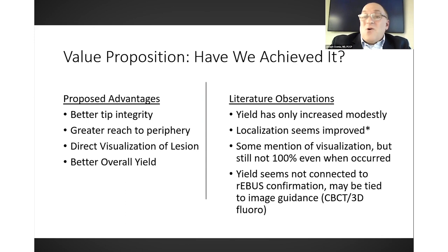Localization seems improved, but we're not 100% sure based on some of the definitions that we've used. There's some mention of direct visualization, but really only in one trial. And still, even when direct visualization occurred, the yield wasn't 100%. And the other interesting thing is yield seems not connected to radial EBUS confirmation, or at the very least, it seems not connected to whether you have an eccentric or concentric lesion.